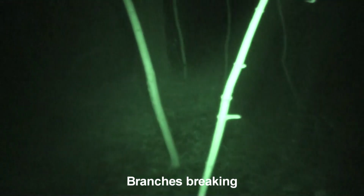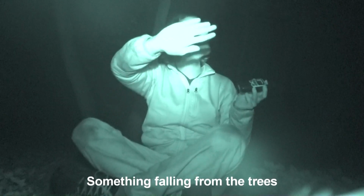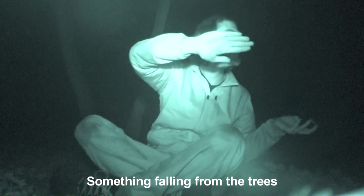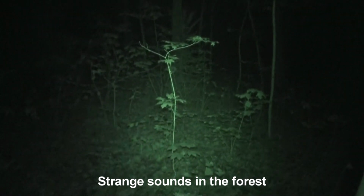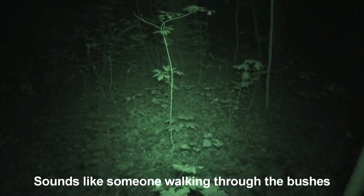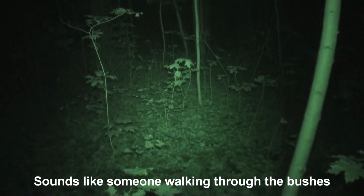Oh my god. Now stuff's breaking behind me. So much stuff is breaking and falling from the trees, but it's not just that. It also sounds like people are walking. It sounds like people are walking through the bushes towards me from 3 different directions. From over there, and from over there. Shit, what the fuck is that? No, that's definitely somebody coming.